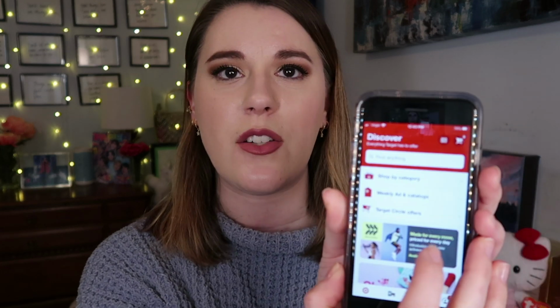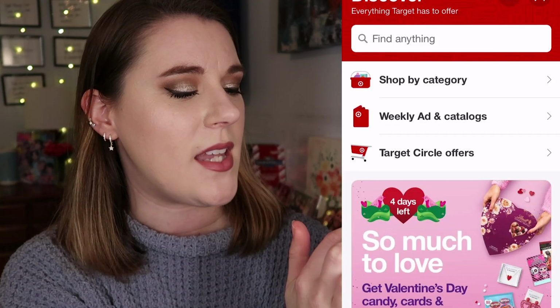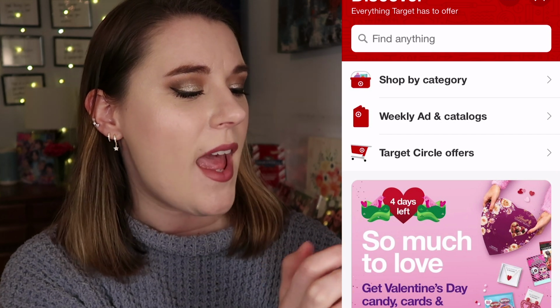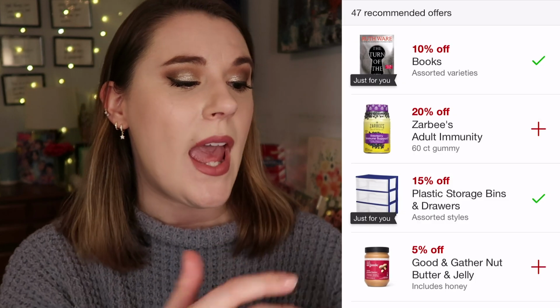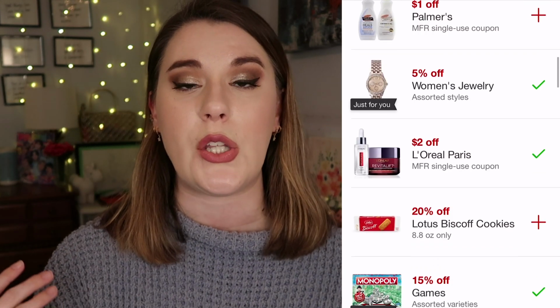So if you go into the Target app, there's a little button that says Target Circle offers, and then there's different categories, but one says For You, and these are based on your purchase history, and it can be different percentages on different categories of products. And so right now I have a 10% off books offer, and it's just a blanket discount on all books, which Target already has great prices on.